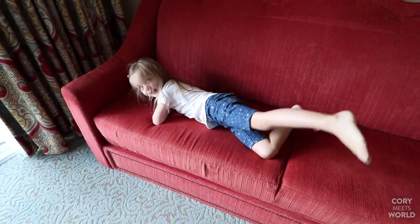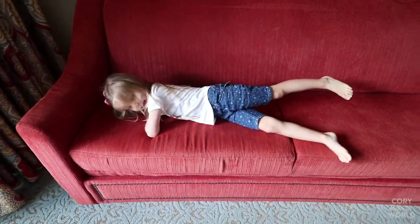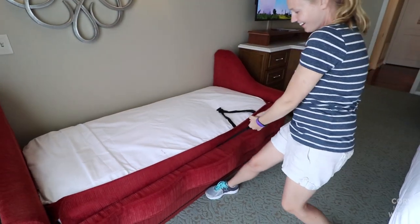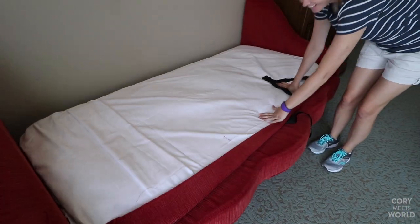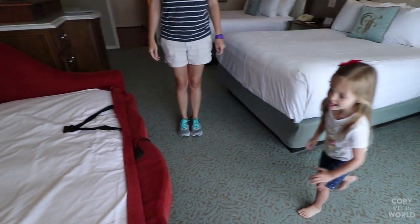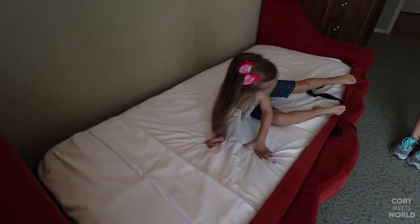Taylor, did you know that this couch folds out into a bed too? Oh yeah. Well, it's a bed. Climb on it and see how it feels. Go for it, Tay. Jump on the bed. Whoa. Oh yeah. Is it comfy?